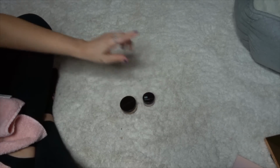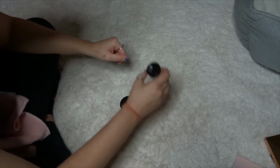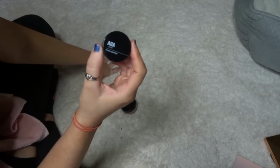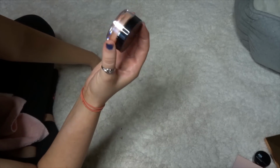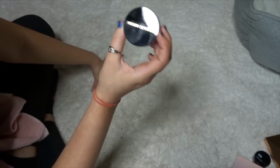So before we get to cream, let's talk loose. I'm getting rid of both of these. I have yet to find a loose highlighter I ever like. This is the AOA Studio Powlighter in Nebula. This is from Shop Miss A. And this is the Artist Couture Summer Haze highlighter that came in BoxyCharm. I'm also going to pass this one along.